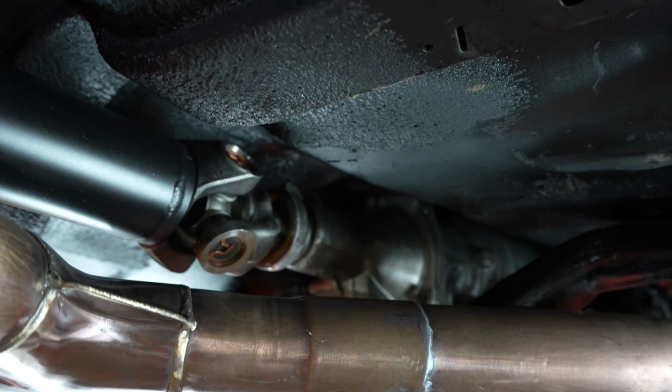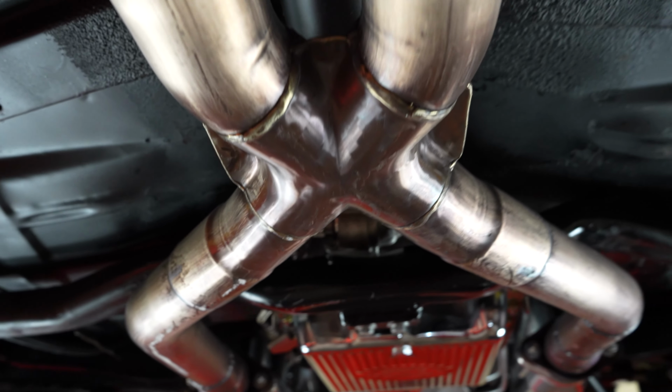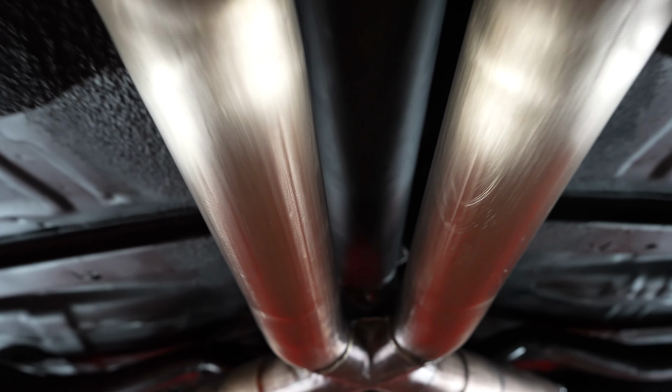Moving back, you can see this is a custom exhaust system with an X pipe. All stainless. It's been running, so it's kind of a discolored stainless now, but that's what happens when stainless heats up. New drive shaft to match the transmission into the new rear end that we'll talk about in a second. Moving into the mufflers though here, MagnaFlow mufflers, giving it the best power and a really, really good sound.